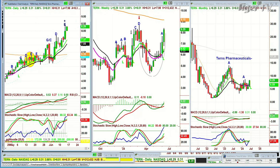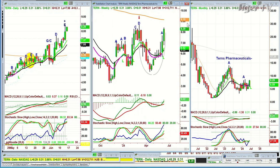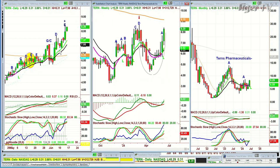I don't know. It's got the U-shaped pattern. It says it should go to the high that was made back in, was that April or March? March, the week of the 15th, 8.18. It's trading right now. Oh, was it 8.18? No, it's not. Oh, 8.68. And it's trading right now at 8.29.